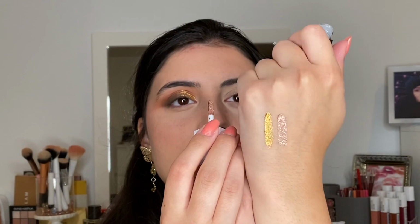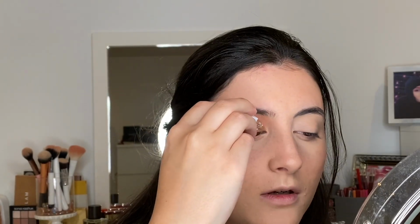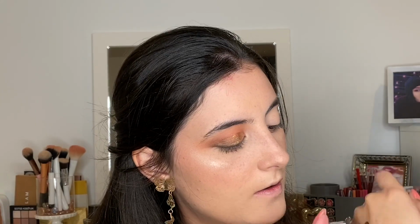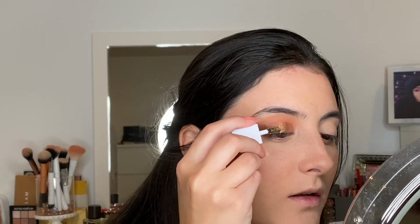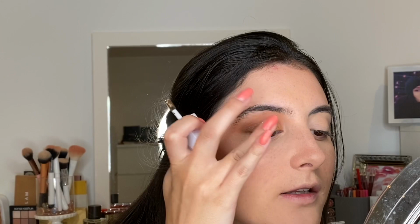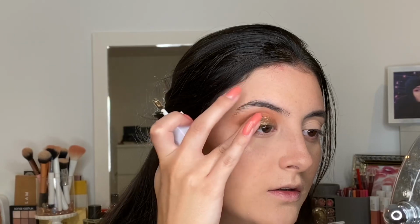Ooh, that's really pretty. This one has silver glitter throughout it, so that's gorgeous. I'm gonna add a bit of this right on top. Then let's take this darker shade. This is Dirty Martini. It's like a green gold. This one is more transparent, a little more watery, but we'll see how it looks on the eye. I'm gonna add this in the middle. Oh, it applied nicely to the eye. More pigmented on the eye than in the swatch. And I'm gonna just use my finger to pat that out like so.